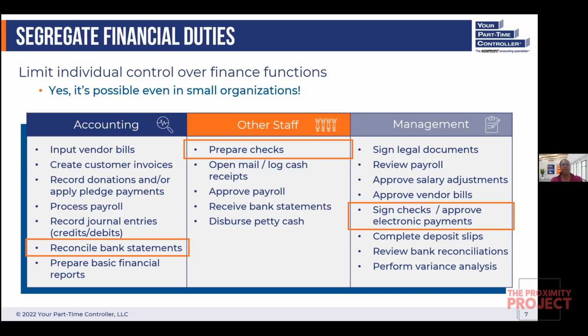So building those types of controls or additional procedures, depending upon who you have available within the organization, would be helpful. Just recognizing that it's not always perfect, but building in that oversight will help the organization as well.